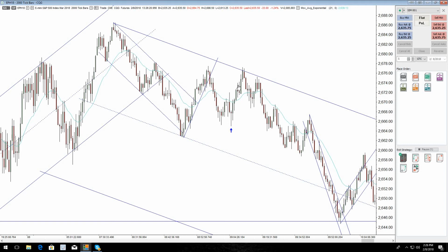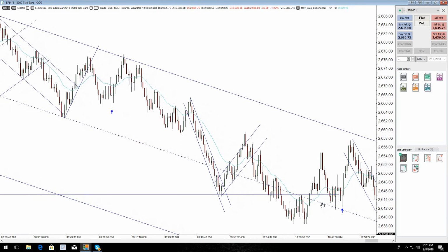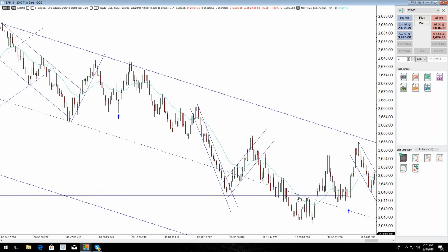Took 5 points out of that move, and then we got a swing high right there, which set my overall trend line. So I drew it off those first two swings, dragged it down. We overshot it down here, continued to overshoot it, so I wasn't completely sure what was going on. I had another trend line drawn, I think, off of a couple of these swings, just overall trying to get the feel for what was occurring.